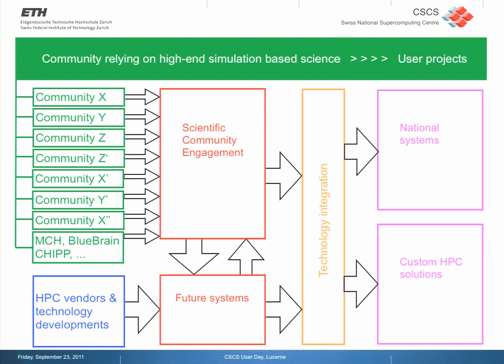So we use this input from scientific use cases. We use input from vendors on what is available. And then we have our research effort, scientific computing research effort at CSCS, which we will now basically explicitly split into community engagement. So people like Will Sawyer, Claudio Geller, and so will be sitting here. And we have an explicit future systems effort. They work with this input to create the systems that are then going to be integrated into the national center.